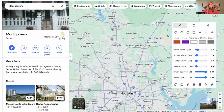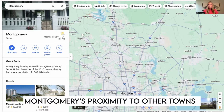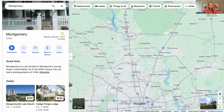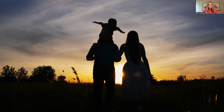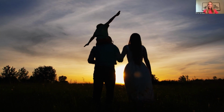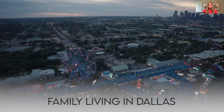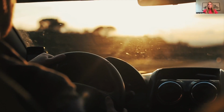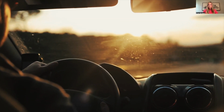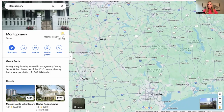Okay, so now we're going to look at Montgomery's proximity to other towns, because it's always fun to be able to take a day trip, to be able to go see your family who doesn't live nearby. And so if you have family living in a variety of areas, let's say you have family living in Dallas, it is only probably a 2.5 hour drive from Montgomery. We'll say 2.5, 3 hours, depending on how you drive.